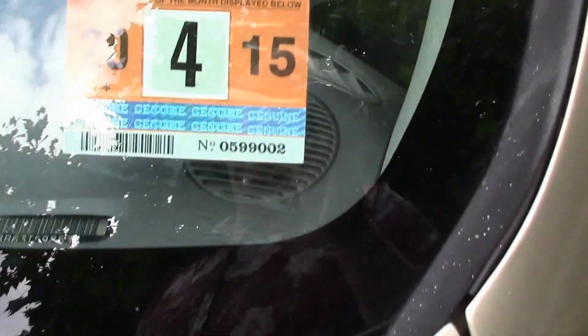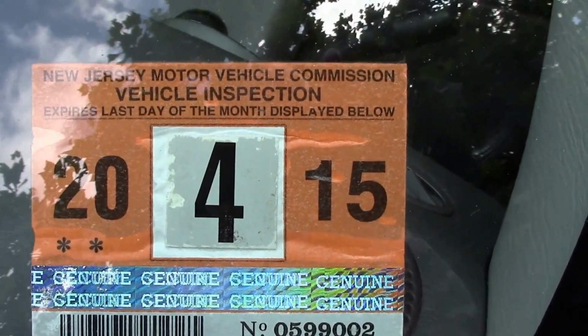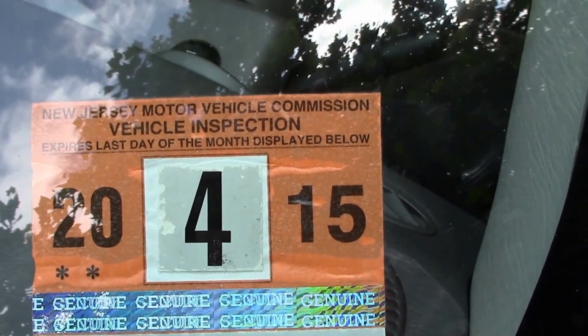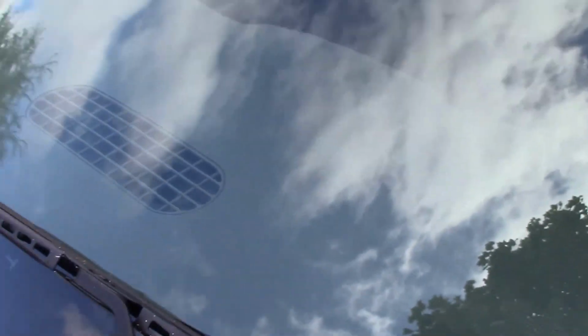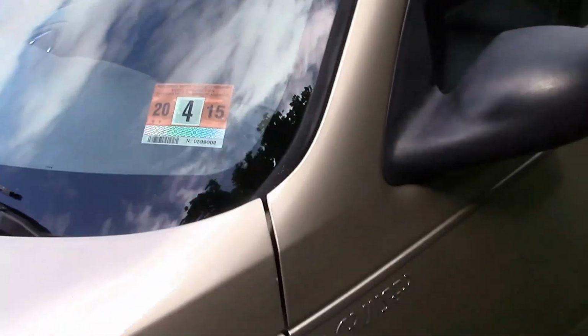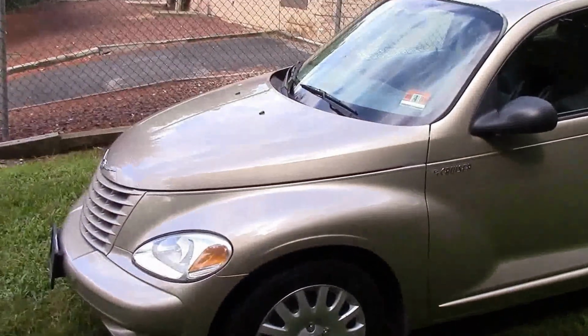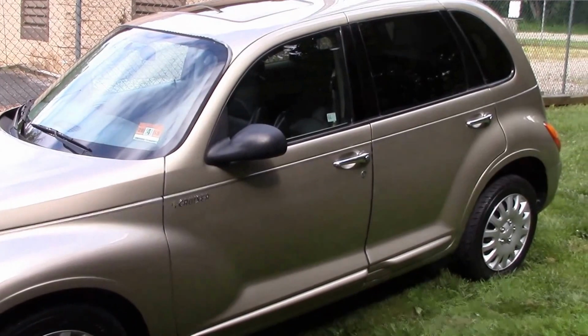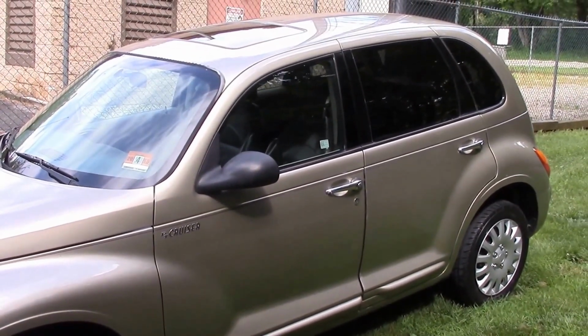All right, and if you happen to live in New Jersey and want this car, you have a good inspection sticker for almost a year, until April of 2015. And there you have it. Now, as I said, even though this is a really nice car, with great tires, ice cold air conditioning, and pretty much everything working, it doesn't mean a thing if it doesn't drive well. But that's what we're going to do next, take it for a test drive.